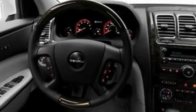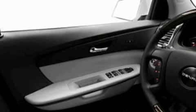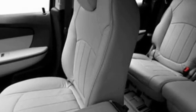Its top features include memory settings for the driver's seat's positions, so you can recall your favorite position with the push of one button, cooled seats, a power rear lift tailgate, a premium audio system, leather and wood steering wheel trim, a trailer hitch receiver, a rear spoiler, a low tire pressure indicator, air conditioning, and a sunroof enables you to fill the cabin with fresh air at the push of a button.